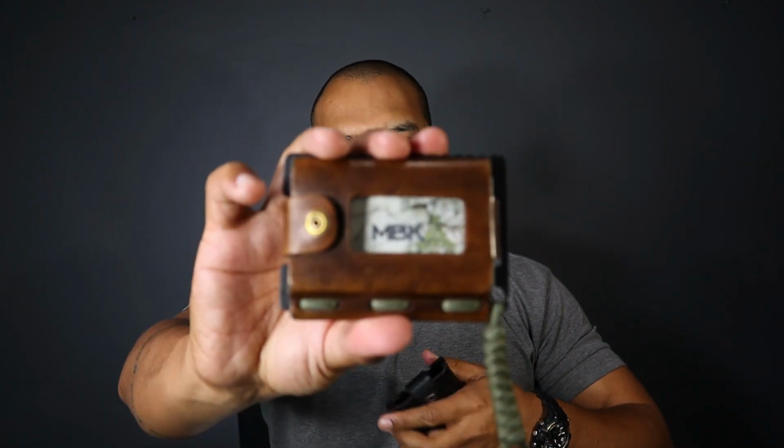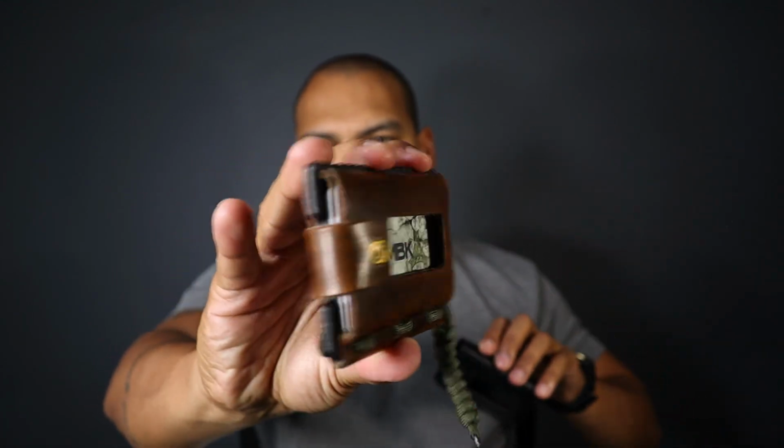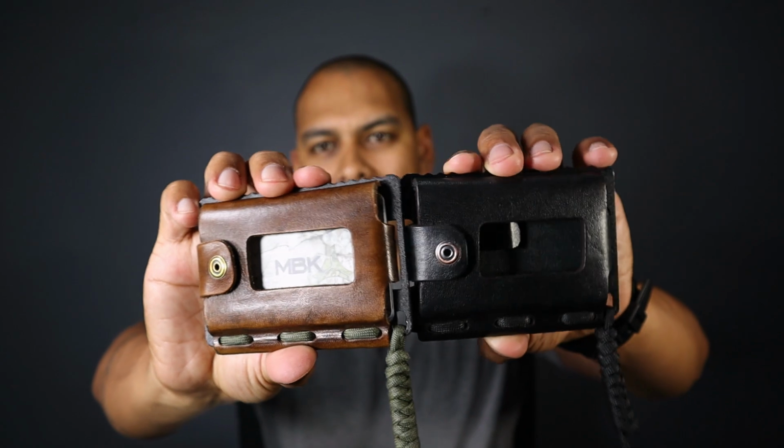They are awesome. Now, while we are on the wallet side of things, you guys know I'm a huge fan and supporter of My Brother's Keeper. They make these kinds of wallets. It has this aluminium insert. Also very, very cool.